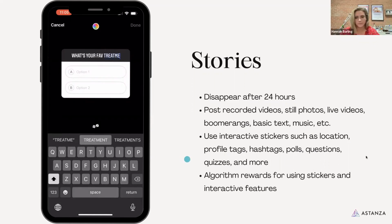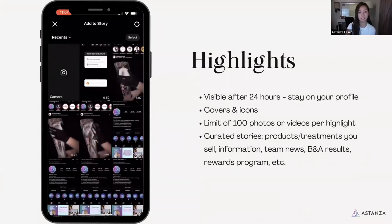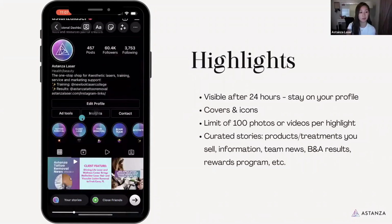Definitely. All right, so stories and highlights kind of go hand in hand. Highlights actually stay on your profile right here. I'm going to pause. So this is your profile, poster down here. These are where your highlights live. So highlights are essentially a library of your stories, and they can be put into different categories. Say you're doing a lot of story posts about before and after photos, you can compile all of those into a highlight called before and afters, so that after those 24 hours of a story disappearing, it'll actually live in that highlight on your profile until you choose to delete it.